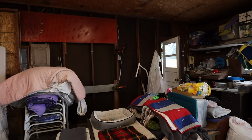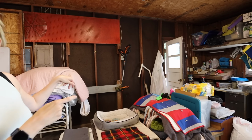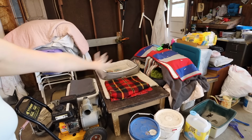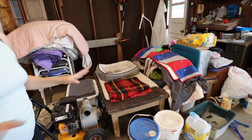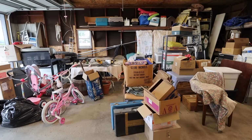So we're trying to figure out what exactly to do here. I kind of want this space to be open, but I think what's going to end up happening is that it is going to be storage. I just don't want it to be whatever this is. This isn't working for me. We're going to get this fixed. I don't know where to start today. I might start over on the other side, if I'm being honest, because this is also a problem. Let me figure out where I want to start, and then we can go from there.